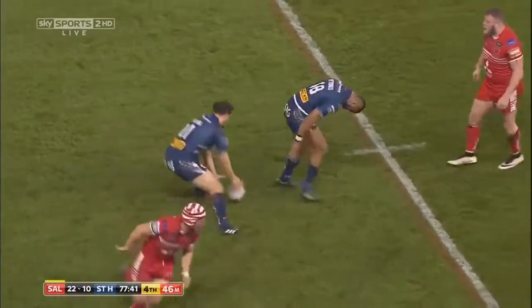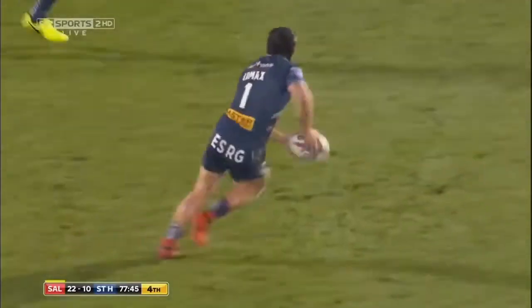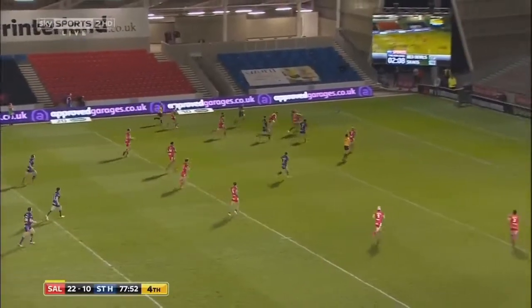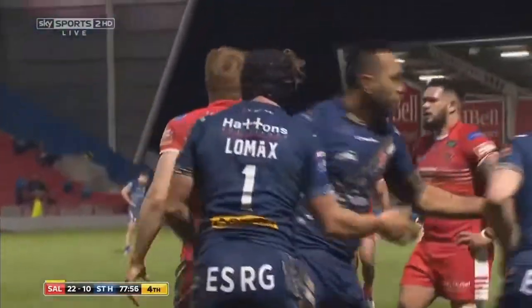Dobson! Just inside the Salford half. Owens to Smith. Misses out 3 and finds Lomax. Lomax gets it wide to Zebtea. Here is Mark Percival. Percival finds Taylor on the return. Here is Lomax. Saints score with 2 minutes to go.